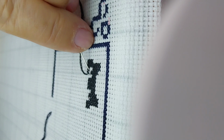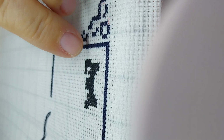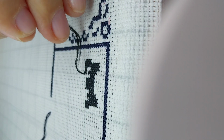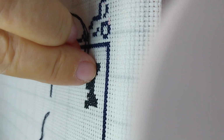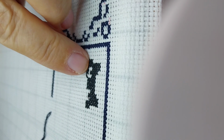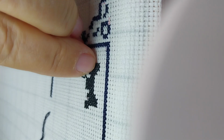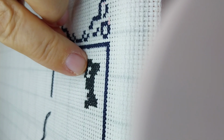I'm definitely not sorry that I changed the yarn to black, because I really wanted the black cat. I didn't want a navy blue cat. You know, if it's Halloween, then we need a black cat. That's my opinion.